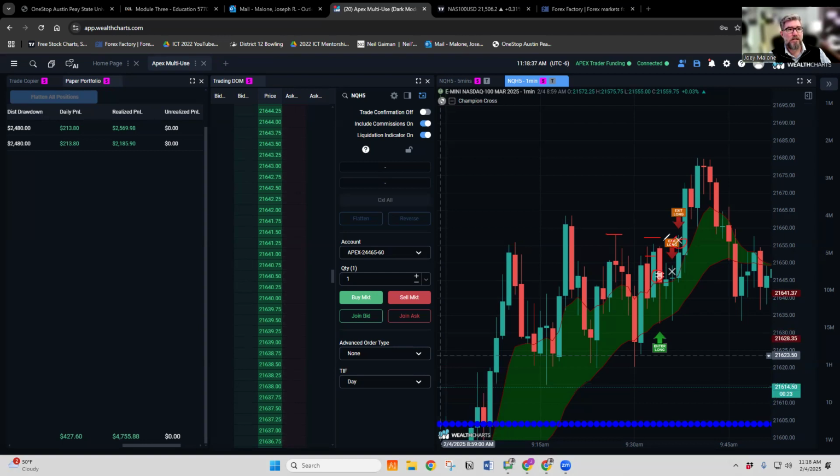I was in at about 46. I got out at about 56. So I say this was 10 points, not right. That's only 6 to 8 points. So this is my 10-point move. This is the 20-point move. So I'm assuming overall that we could probably come up here.